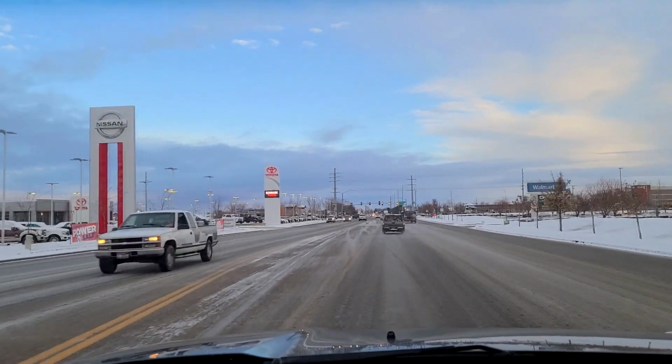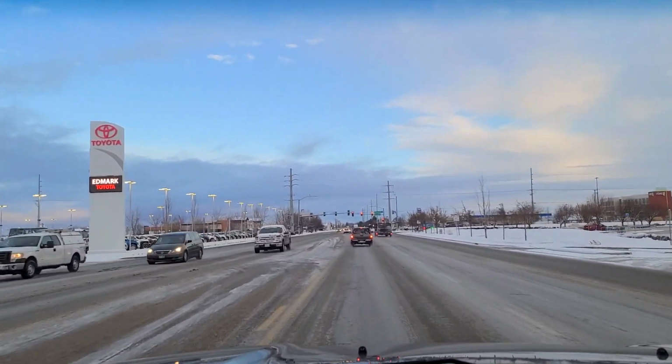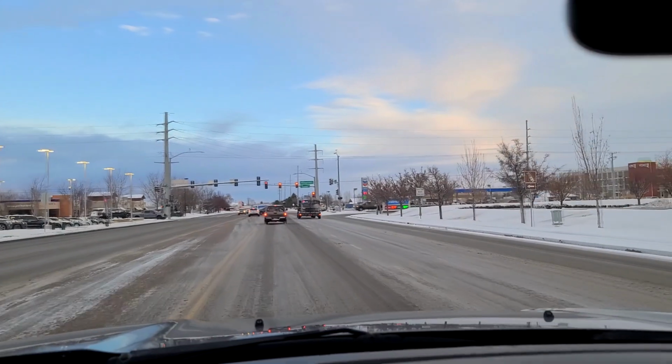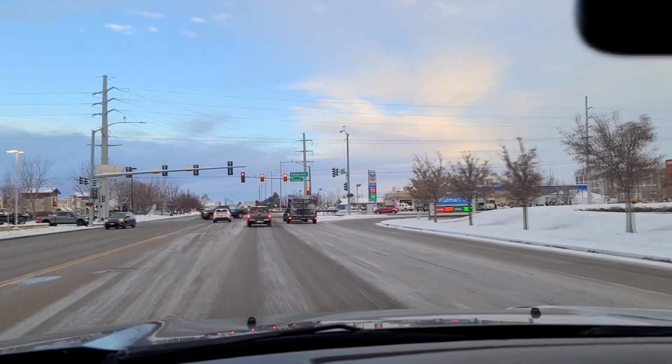It's a beautiful day. Get a look around at the sky, the hills, the mountains, and we get to see what gas is going for over here at Walmart, which is $3.59.